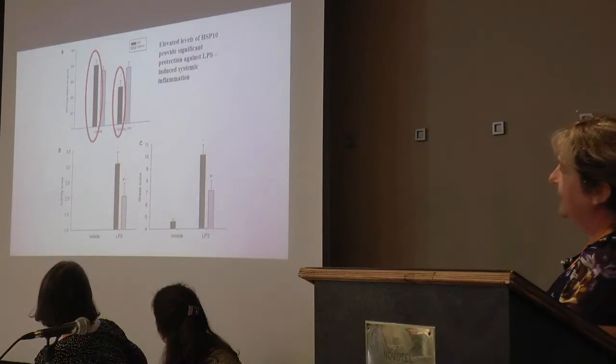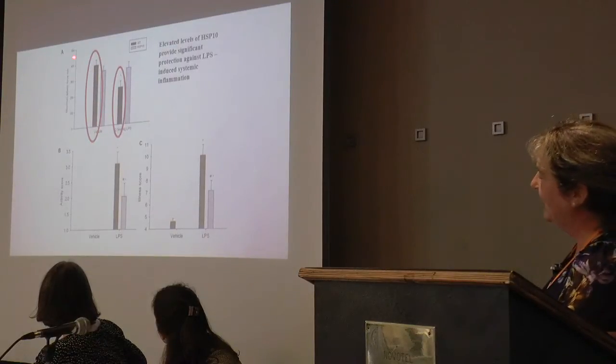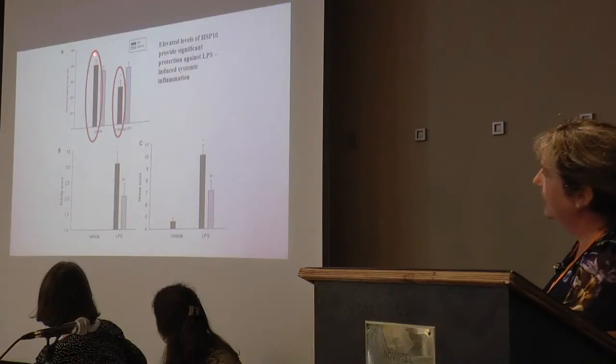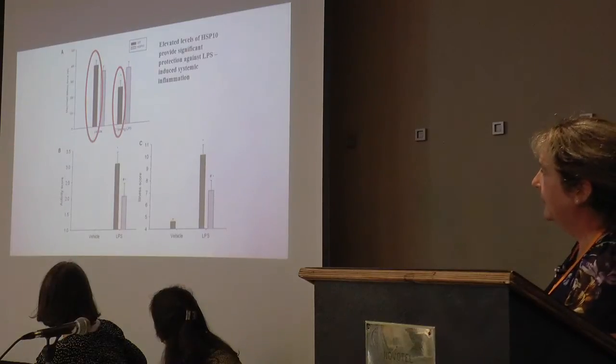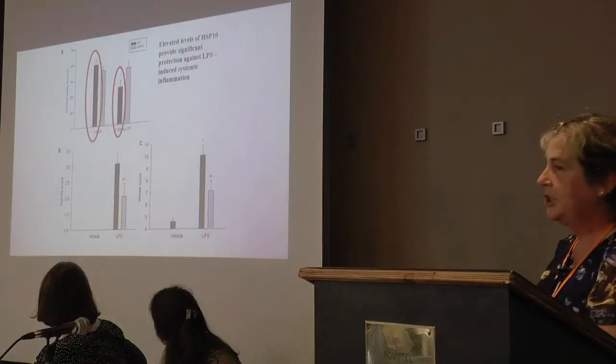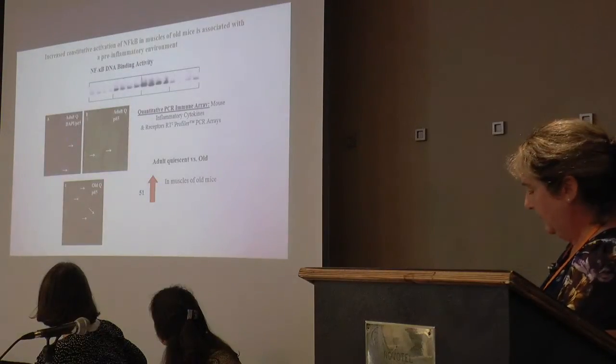So if we take one of those cytokines, sorry, I am trying to rush through this to give you a taster of our data, but if you take one study where we've taken mice and we've treated them with TNF-alpha, ignore the HSP10 treatment, which actually was very successful. Treat them with TNF-alpha, the force generation is significantly down.